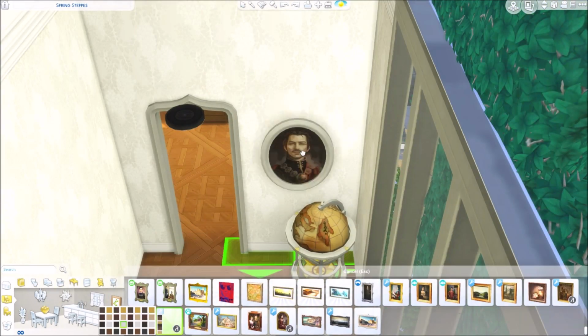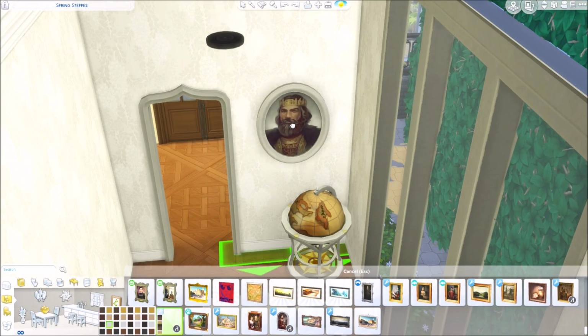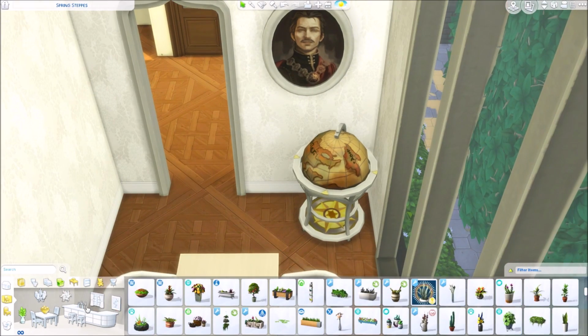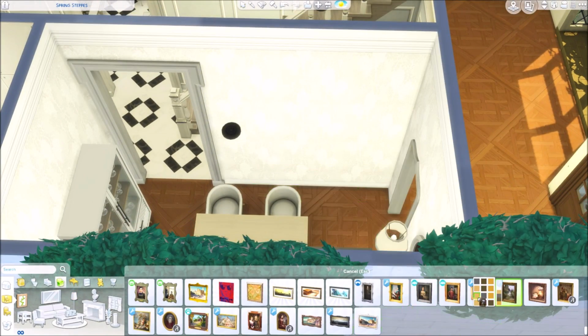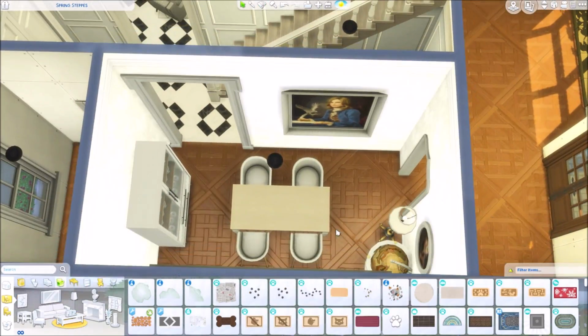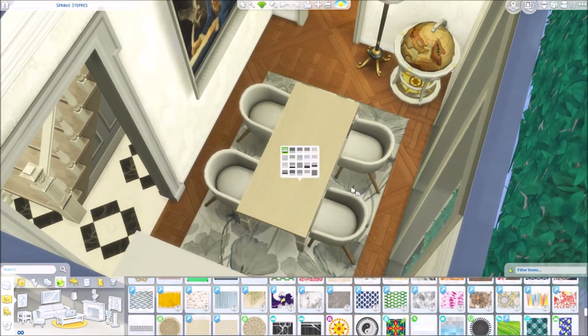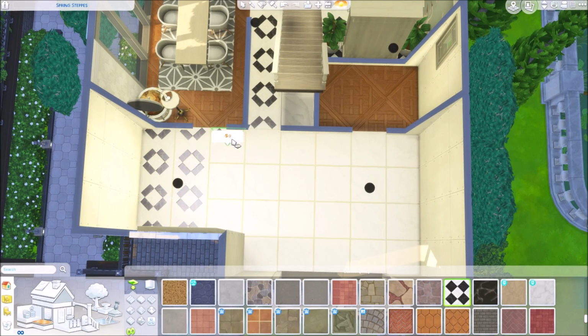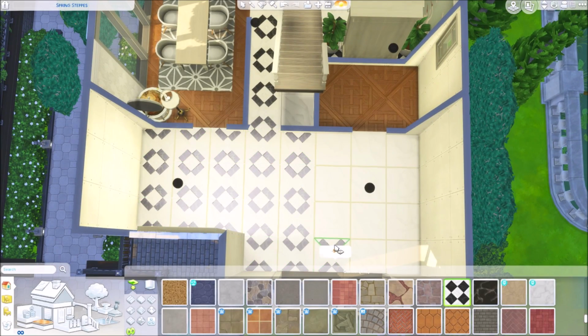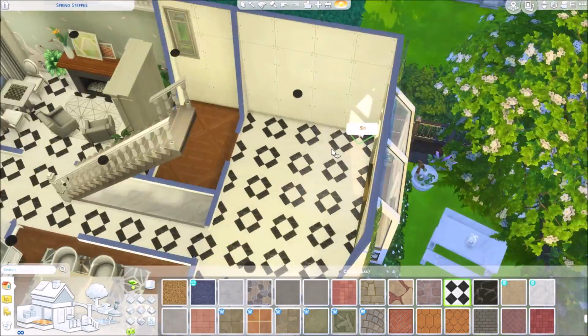But yeah, I use this wallpaper by Felixander. See, this wallpaper here is by Peacemaker and I love it. It's lovely. It's beautiful. It works in so many different types of houses. But then I just got the idea to place down this wallpaper by Felixander because I haven't used it in a build properly before. And it's amazing. I can't get over it.